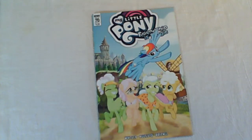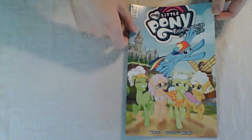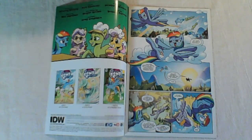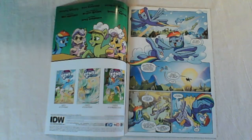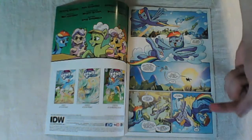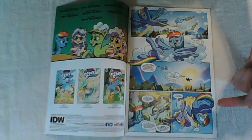Just get it angled right here. Maybe a little up, and that looks right. Okay, here we go. So there's Rainbow Dash flying around and crashes into a male pony, as we all know her to be.